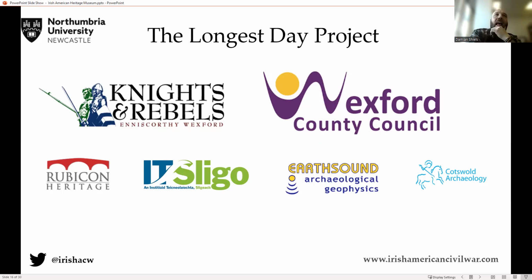Locally, Wexford County Council had the foresight, together with Knights and Rebels, which is a fantastic exhibition centre dedicated to 1798 in Enniscorthy, to form the Longest Day project. A key element of which, it had a number of elements. A book has come out of it now on 1798 in Vinegar Hill. But a key element of it was to conduct an archaeological survey, the largest one yet undertaken.